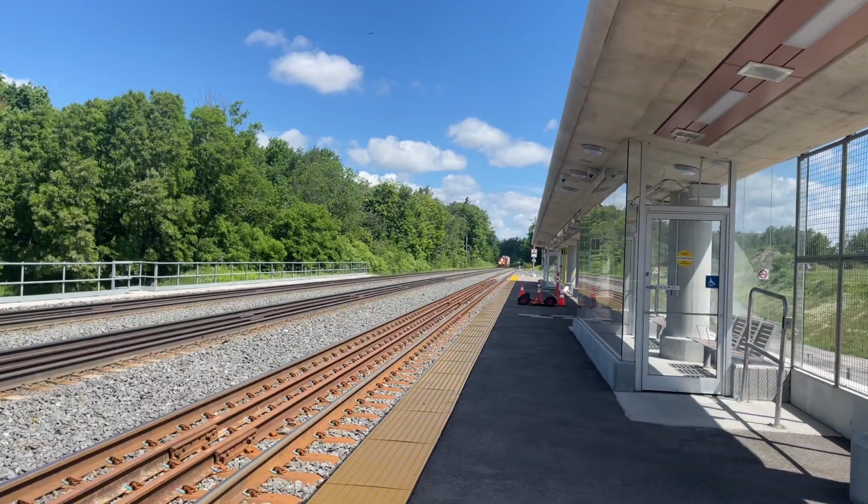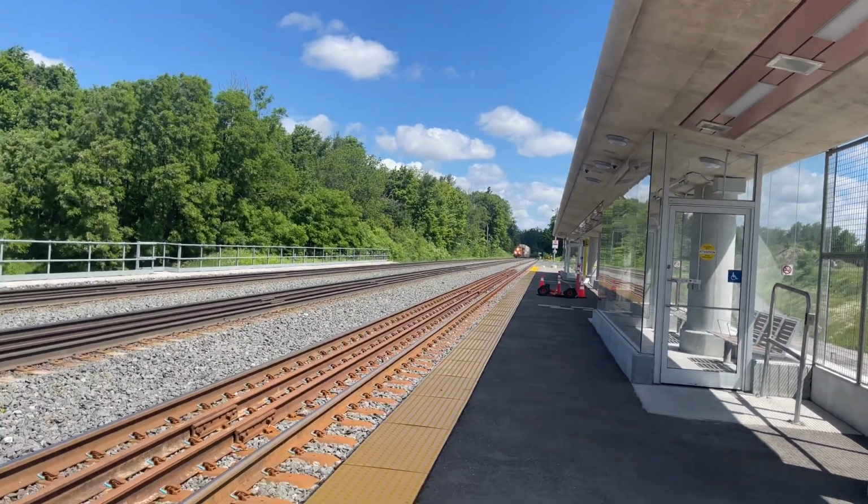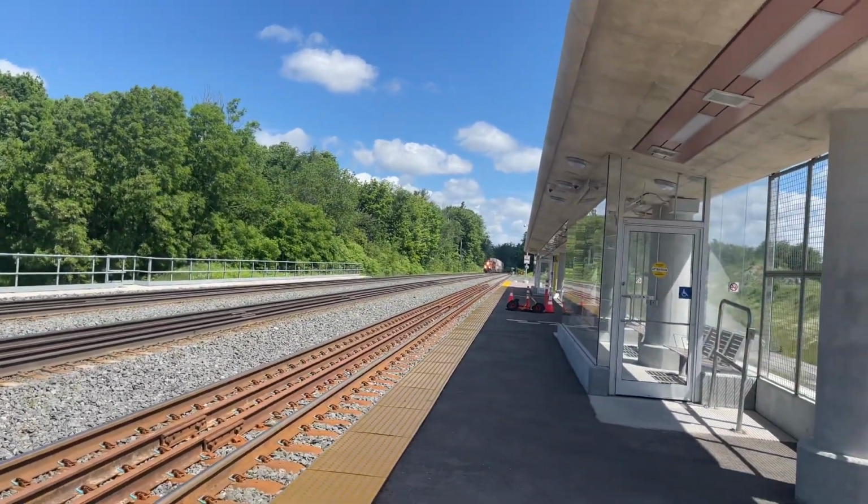114 has 126 rail cars, and it was going to come to a stop for a crew change at Bethesda Side Road.